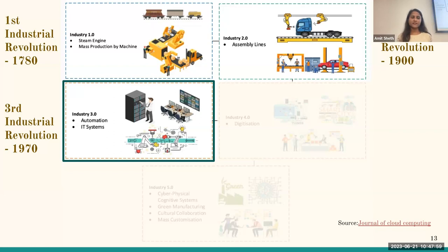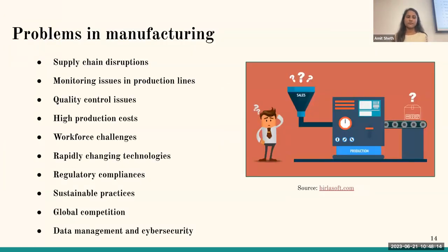And then in this stage, in 1917, that means the last decades, there were many problems in the manufacturing companies. Likewise, there were many disruptions in the assembly lines, and the manufacturing companies were not able to monitor the issues in the production lines, and there were many control issues, production costs, and workforce challenges. So the owners of the manufacturing companies were trying to solve the problems in these companies.